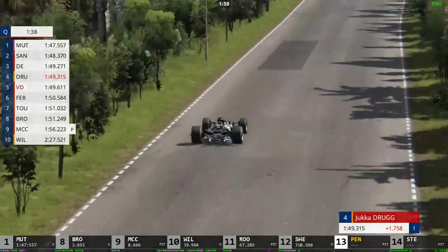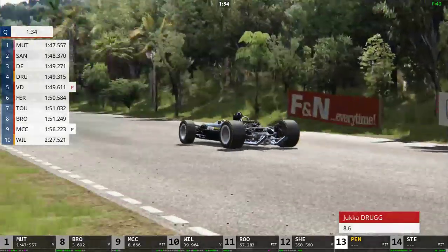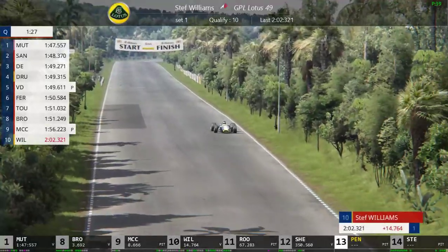So not seriously impressive yet from Jukka Drug. Can he? Okay, that was impressive. That jump there, that was very impressive. Can he go faster in his remaining qualifying laps?